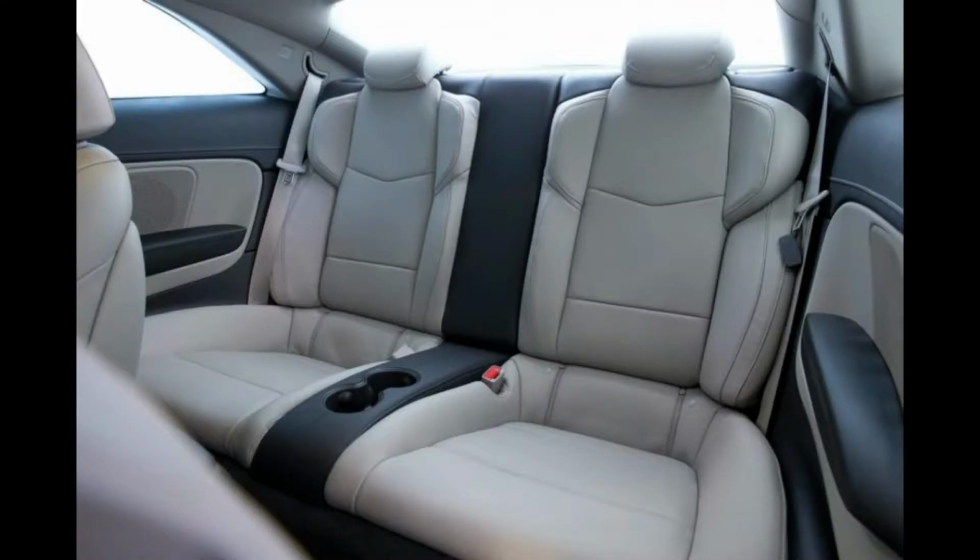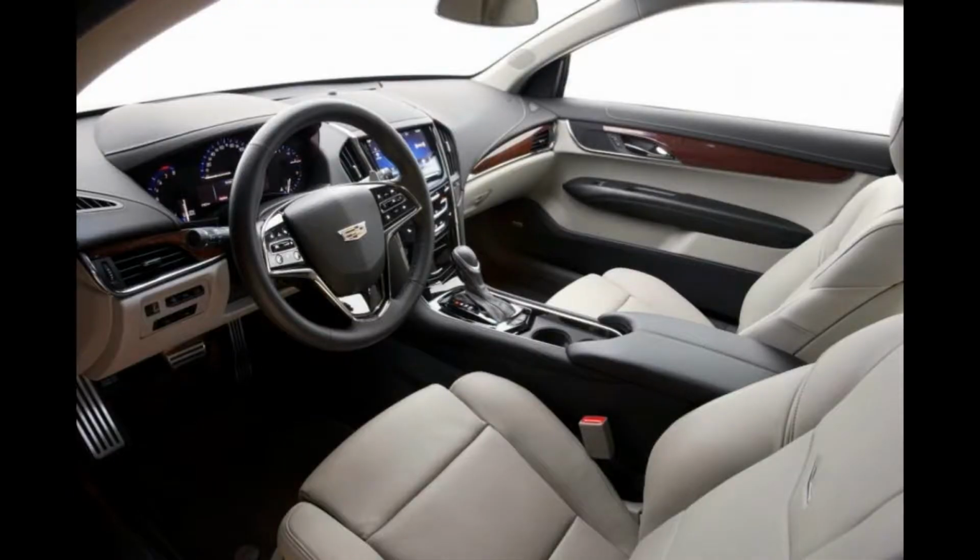The handling is best described as solid. There's plenty of grip, very predictable steering and not much body roll, so the ATS feels really sure-footed. A BMW 428i just feels that little bit more involving, but it's by no means a bad effort by Cadillac in this respect. It's even pretty quiet and refined on the motorway, too.